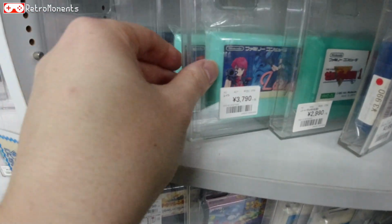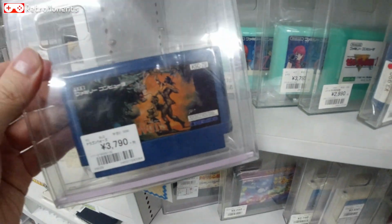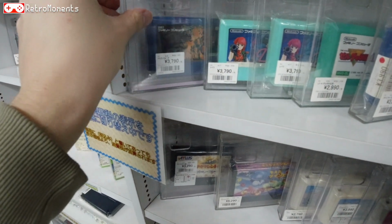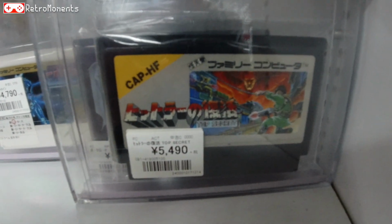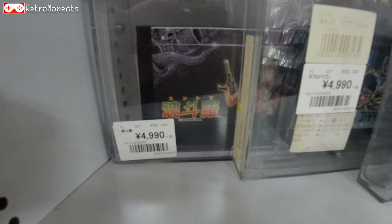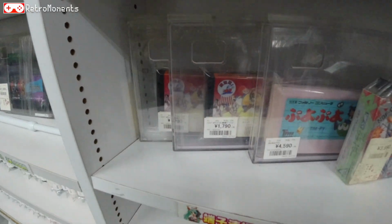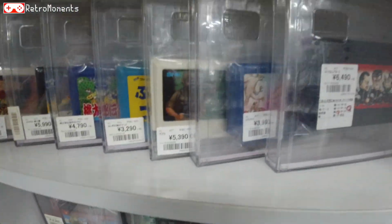Layla. Never heard about that one actually. They got 2 copies here. And here's some fantasy game with a dark blue cartridge. It's pretty cool. Not sure what game it is though. And here's a game that gets talked about a lot. Hitler no Fukatsu. Later on would become Iron Commando in US and Europe. And we also got a copy of Contra there, 4,990 yen, which is 49 bucks.